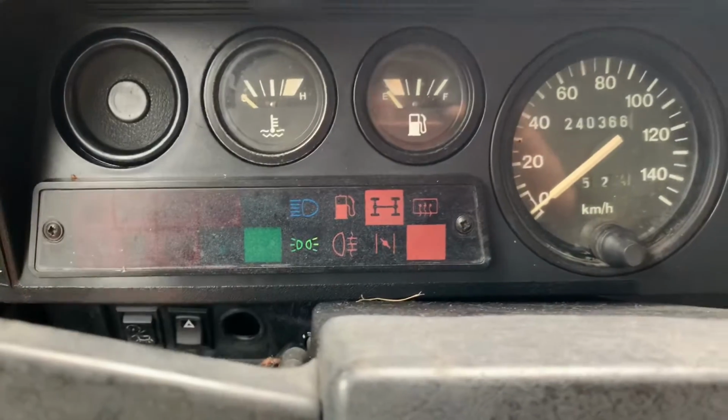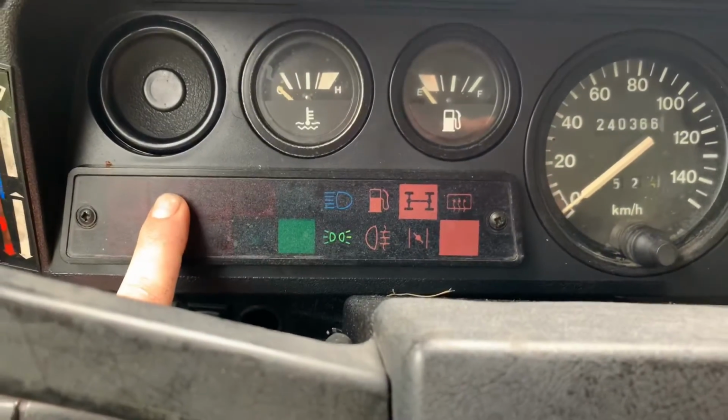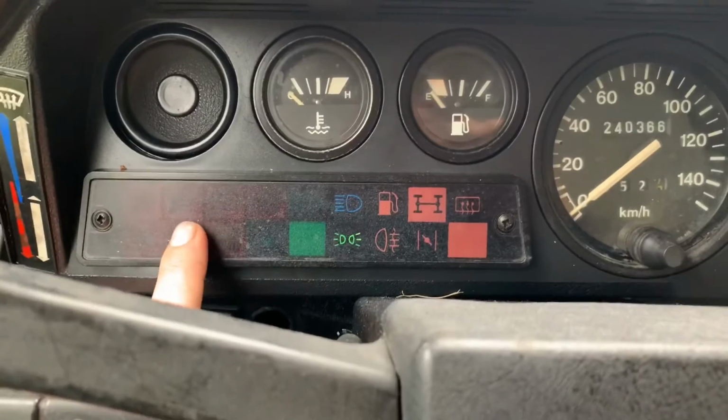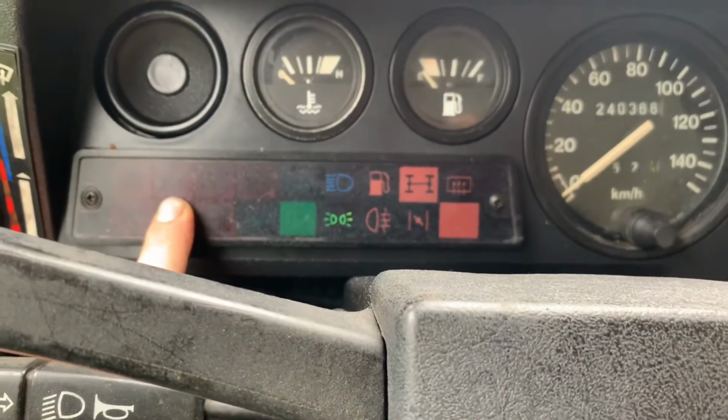No, I can't get it to do it. Of course not. So that could be a faulty switch, or it just needs an oil change with a new filter. But oil pressure is fine. As soon as you give it a little bit of throttle, the light goes off. So that's nothing really to be concerned about.